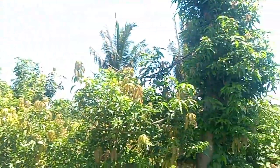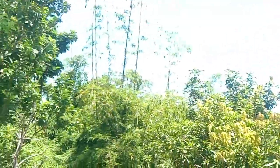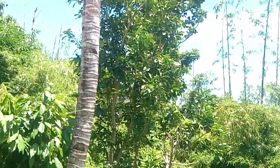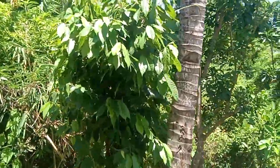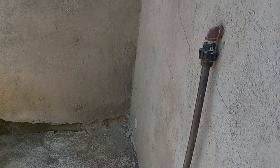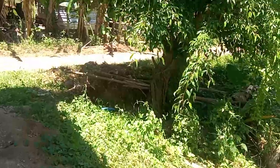Some bamboo and mango trees are included. Some bamboo is included also. Okay. This is a source of water inside the house. Okay, that's all for now.